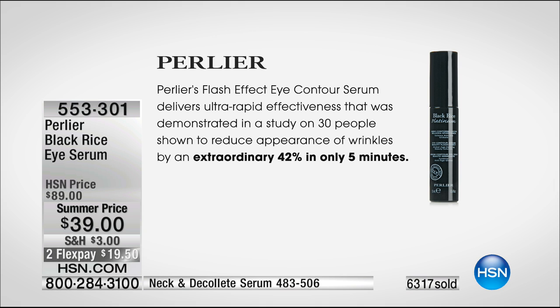The 42%. The clinical study. Yeah. I mean, it's not like I'm just making up 5%. No. Our clinical study, 5 minutes, has to use an average of 30 volunteers. So 30 volunteers where the clinical studies are done. And they are given this once a day for 30 days.